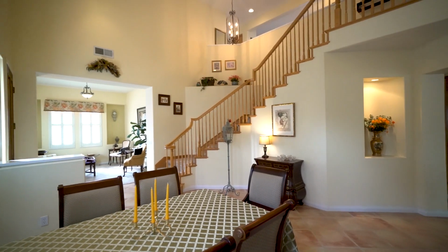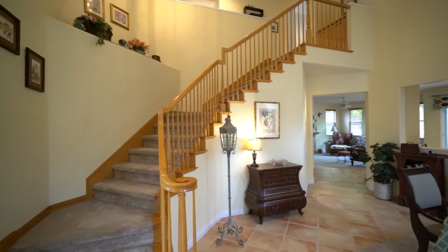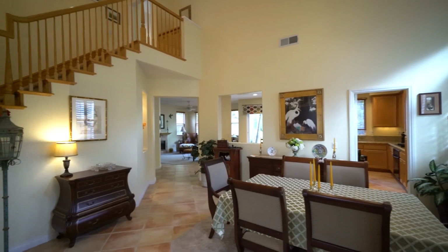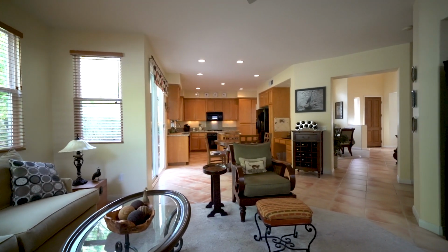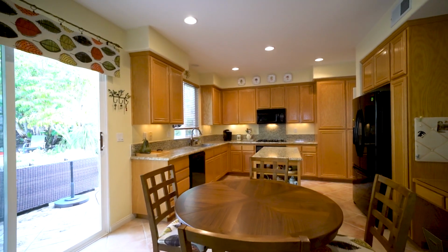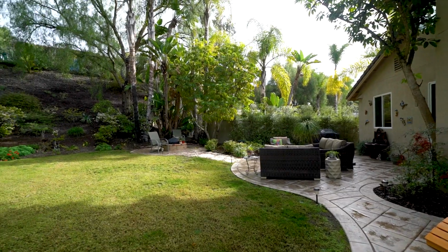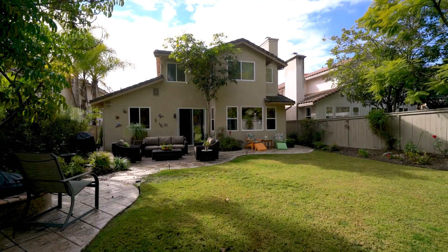As you open the front door, you've got these soaring, great room ceilings, lots of natural light. There's a great formal living, formal dining. Everything opens up to the kitchen family area, meticulously maintained. Beautiful island kitchen, and you just swing out these doors to the backyard. Unbelievable, it's park-like. Just great grass space, great spots to entertain.